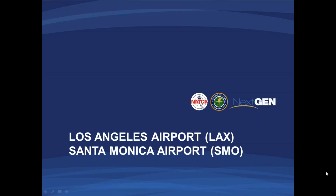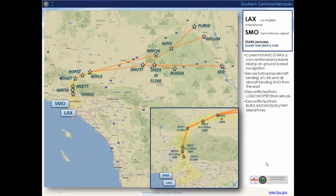The Los Angeles and Santa Monica Airport procedures. The Los Angeles and Santa Monica Boget 1 STAR. The current Chemo STAR is a conventional procedure relying on ground-based navigation. The Boget STAR will replace this procedure with RNAV capability.